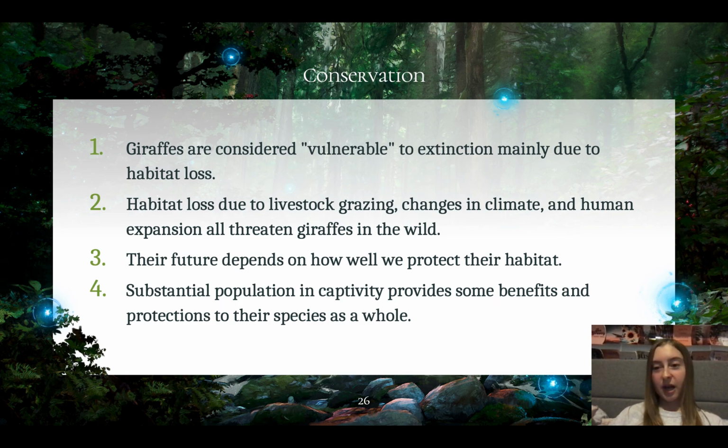But the Rothschild giraffe has almost been eliminated entirely from its former habitat range, and now lives in just a few tiny isolated patches of Kenya and Uganda. Looking back at the map I showed, the Rothschild was that teeny tiny little circle that they drew the arrow pointing to, so they almost have no habitat left for just that subspecies.